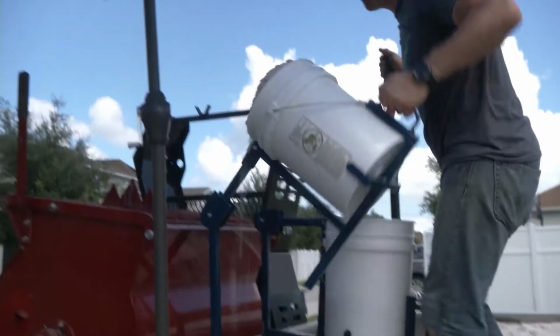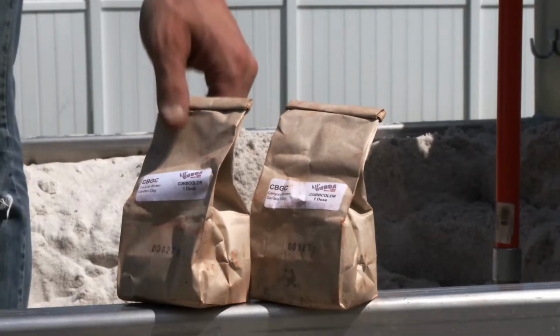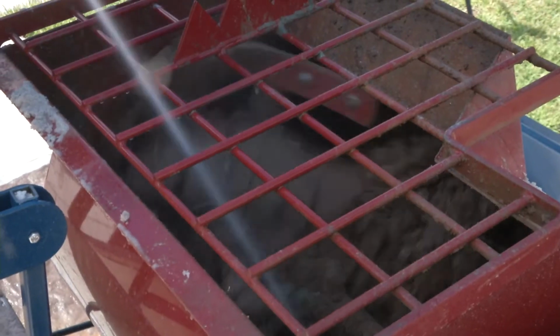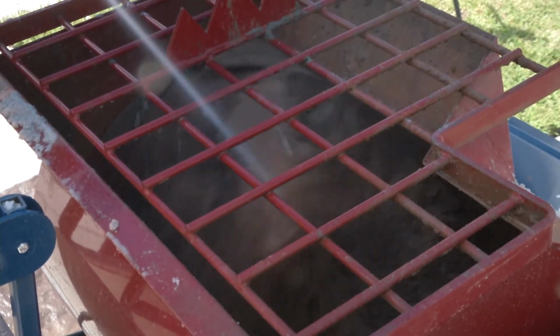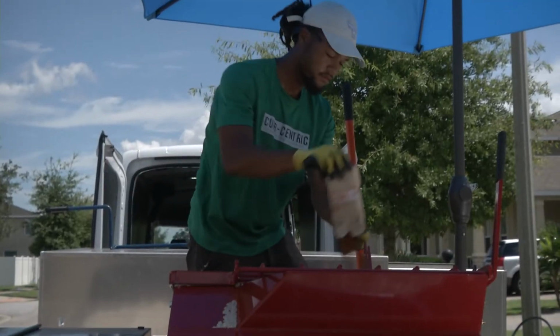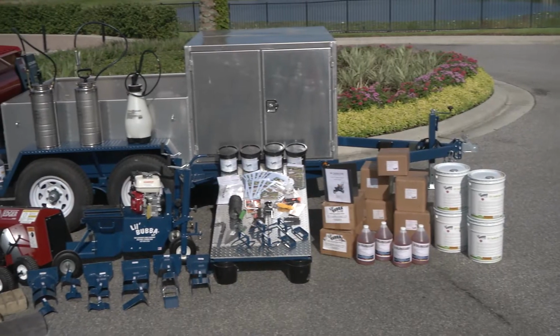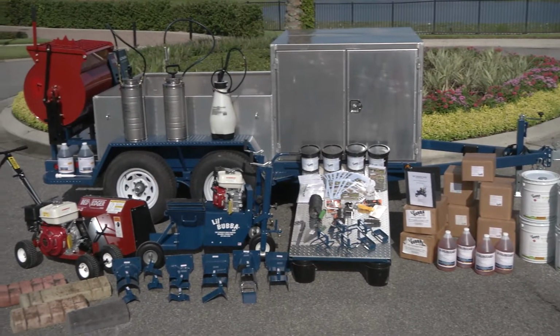The Lil Bubba Curb Mixer is the ideal mixing tool for your concrete, curb color, and curb fiber. Its unique arrangement of rubber and steel blades create an even, uniform mix. The curb mixer can stand alone or be mounted to a special curb trailer, also designed specifically for the Lil Bubba package.